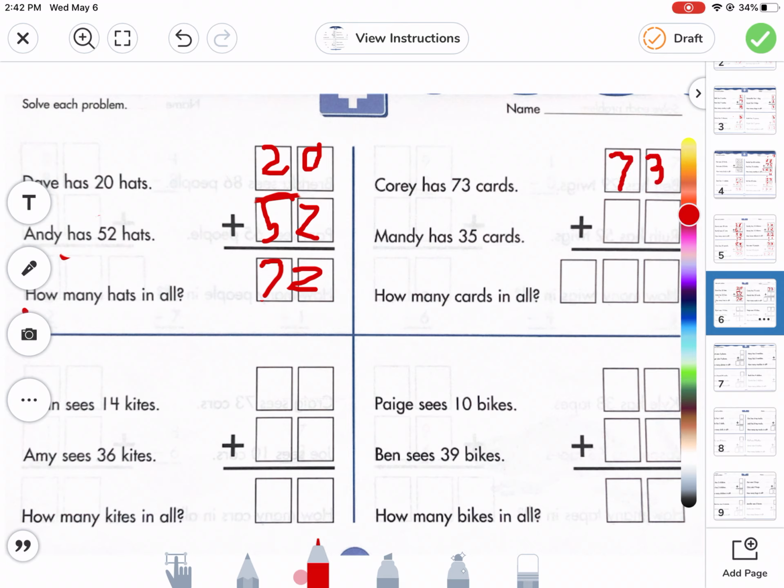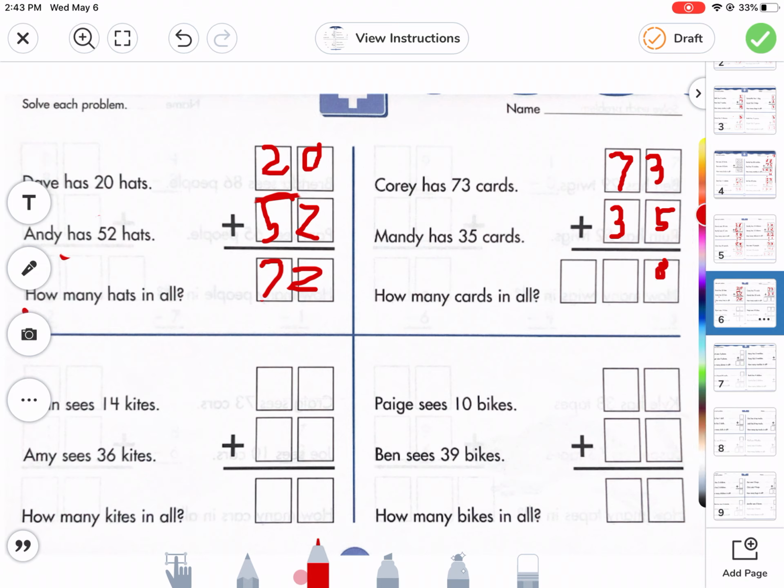Can you read that sentence? What's the second sentence? Mandy? I know, it's a lot. But it's good practice. Oh, that 8 is like a baby 8 or something. I like baby 8. Okay. It's nice and tall. Okay, alright.